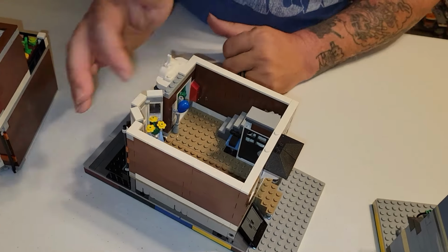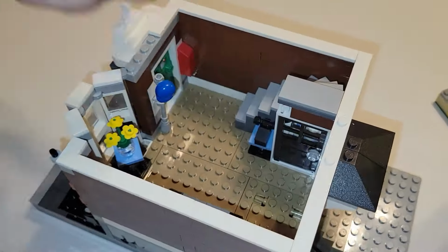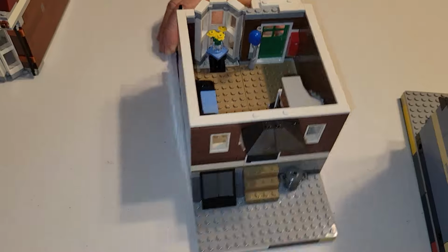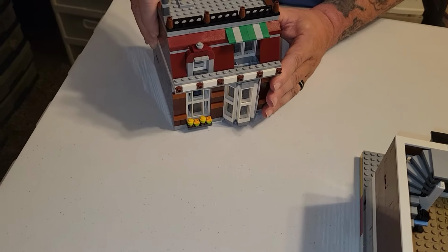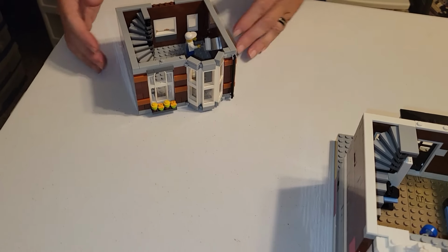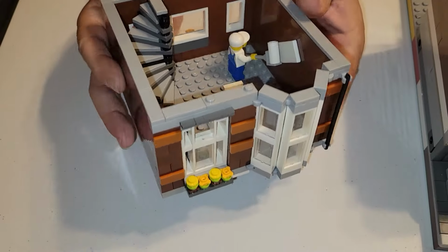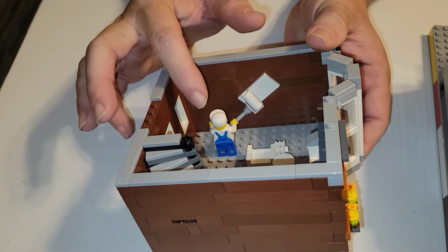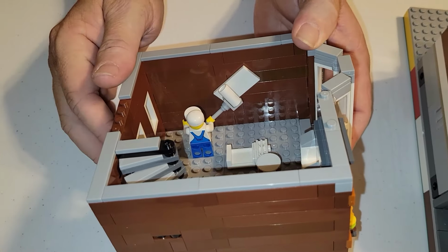Little hat rack, little flower in the window, phone. That's a home phone, kids. That's before your time. Now, that seems pretty standard, pretty cool, right? And then we get into the second floor. Now, apparently, they move their living room stuff in, but they're still working on the place. I love this. This minifigure is painting the wall white. This is the only minifigure I made as close to the original as possible. And yeah, so he's painting.